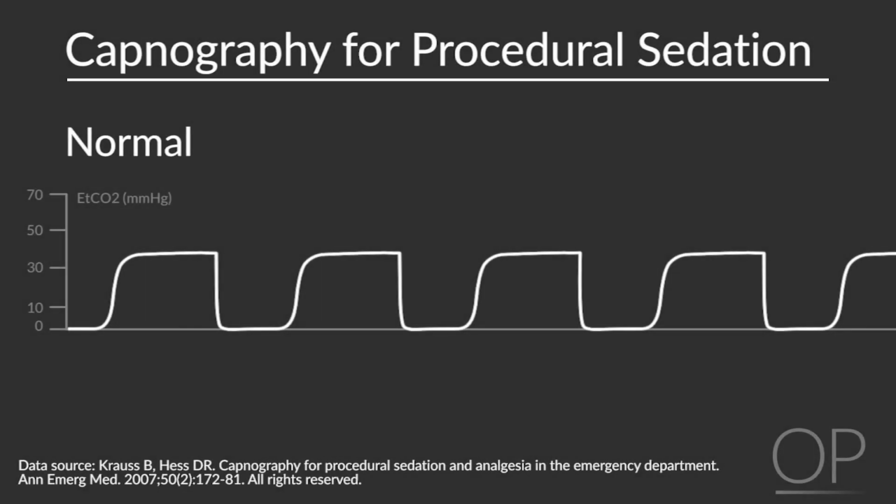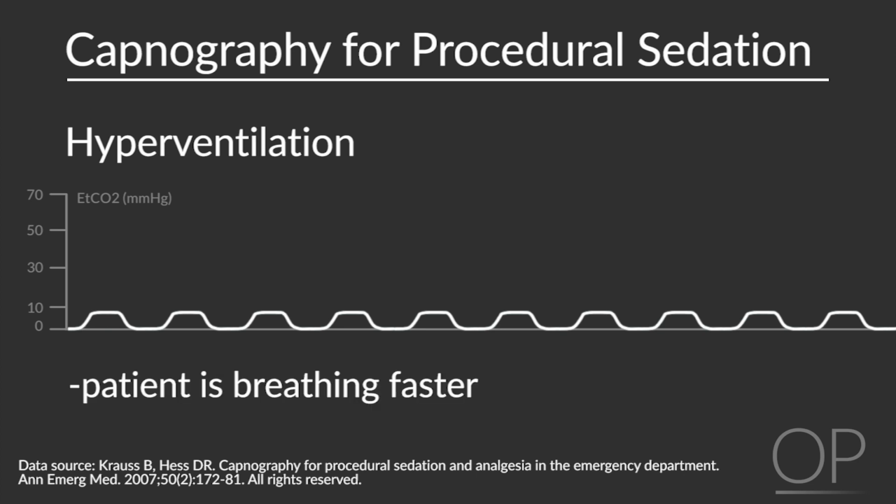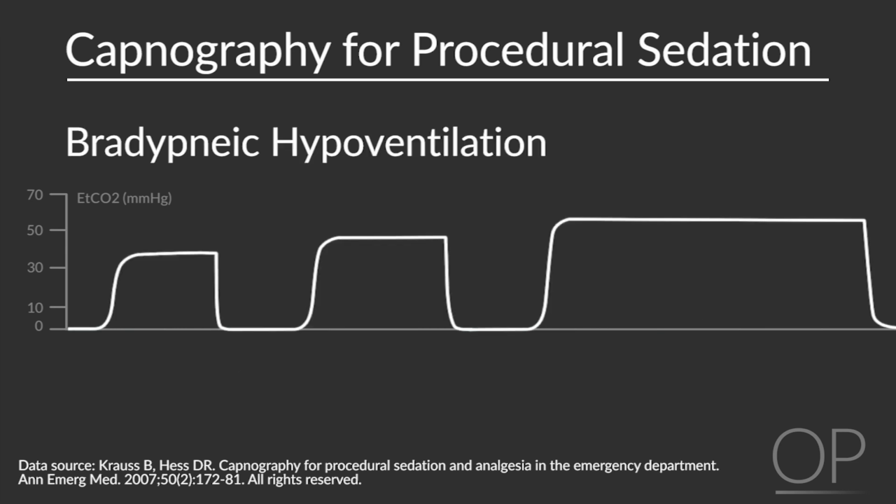The second thing is for just monitoring the level of sedation, and we'll go through a number of those graphs to show you how this works. The first waveform that is demonstrated is a normal waveform that looks like the one that I've shown you on the previous slides. The second waveform pattern is hyperventilation. You can see that the patient is breathing quickly and that they're blowing out less CO2 by the height of the waveform. The next waveform represents bradypneic hypoventilation.